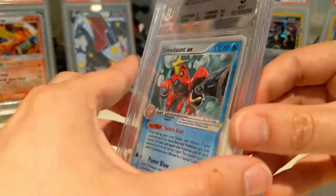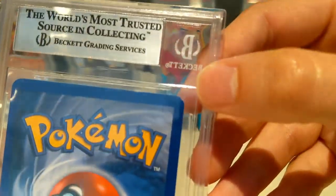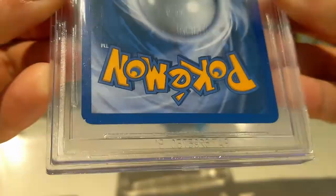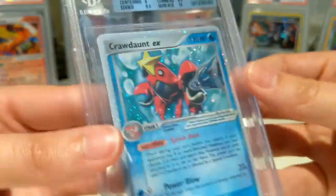The corners got an 8.5, and the edges got a 9.5. Oh yeah, there's a little ding up in that corner, and a ding in that corner. So the corners getting an 8.5 is actually pretty good. These could have definitely gotten worse.